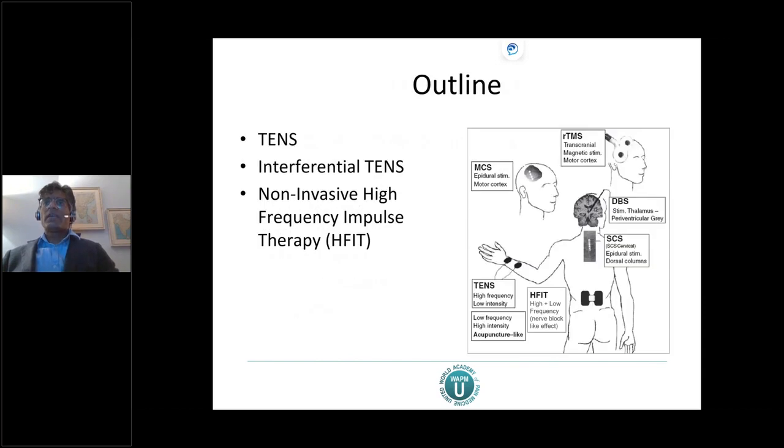What I want to talk about today is really focusing on transcutaneous electrical nerve stimulation and some of the newer technologies such as inferential TENS and non-invasive high-frequency impulse therapy, or HFIT. Why do we want to talk about this?